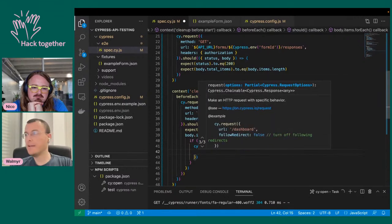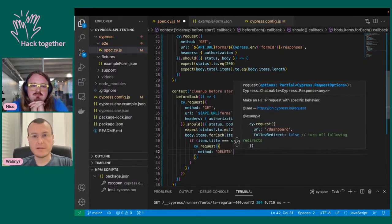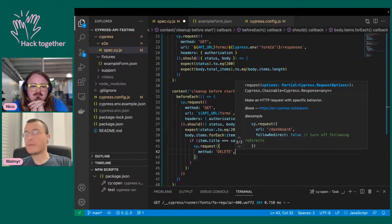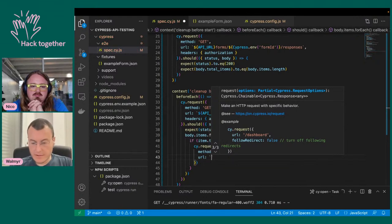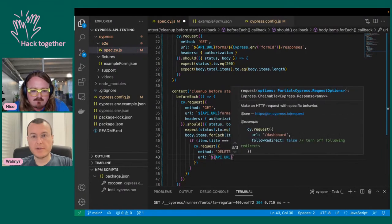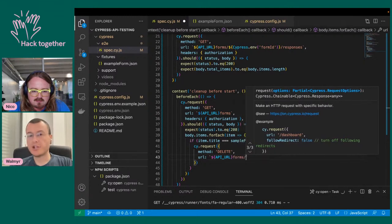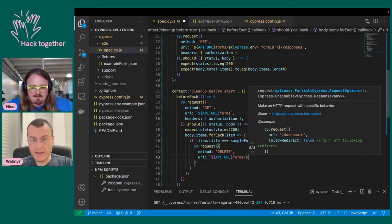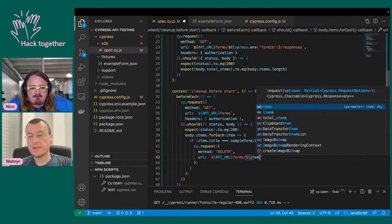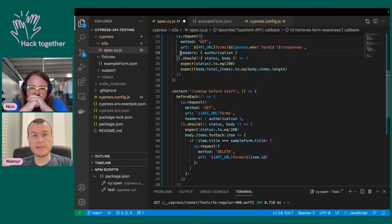cy.request. And in here, the method will be DELETE. The URL will be the API URL, forms, slash, and then I have the ID of the form, because I am inside of the, yeah, exactly. So I can do item.id, and I need to be authorized, of course. So I'm going to copy the headers here.